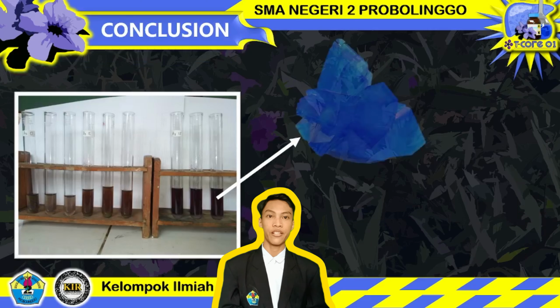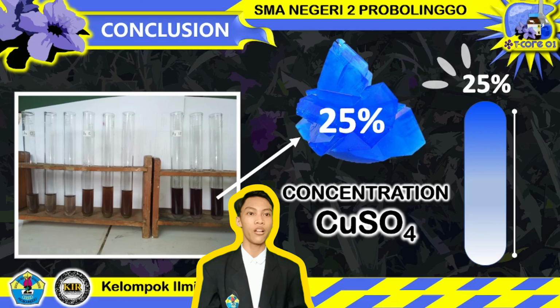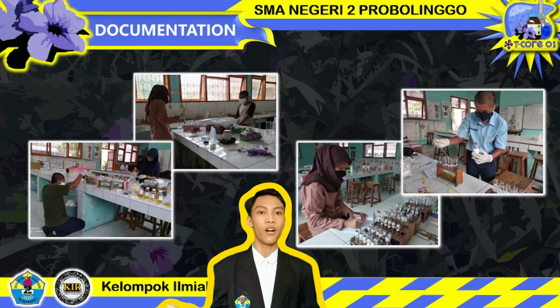The conclusion of this study is that, based on consideration of the results, all treatments with the highest concentration of 25% show significant color change and different characteristics. The following is a documentation of our research activities.